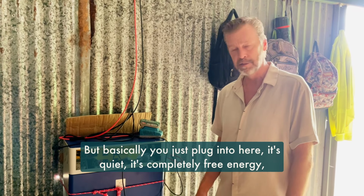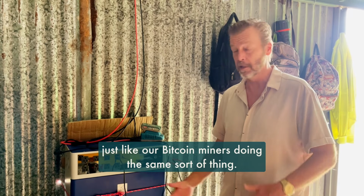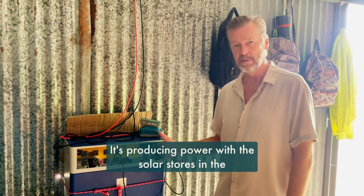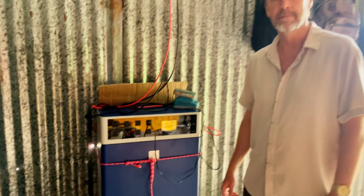into here. It's quiet. It's completely free energy, just like our Bitcoin miners. They're doing the same sort of thing. It's producing power with the solar stores in the battery, and these guys can run all their tools off of it.